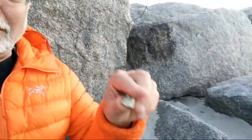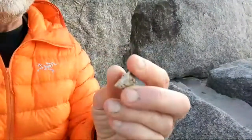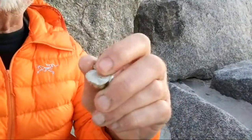And here is one of the barnacle shells that I found. And it was originally glued on a rock right here. And they say that the barnacle glue is 7 or 8 times as strong as any glue that people can make. And they're trying to study it to see how they can replicate this glue.